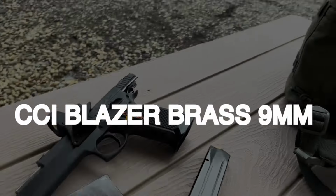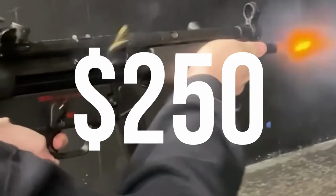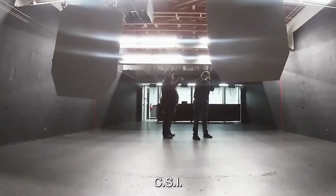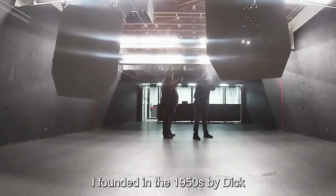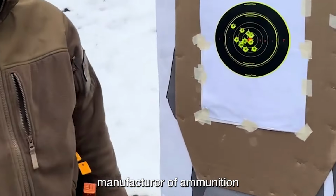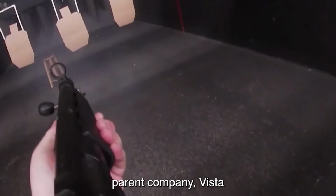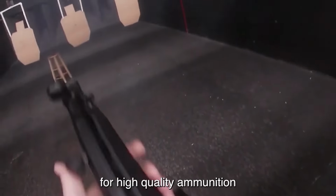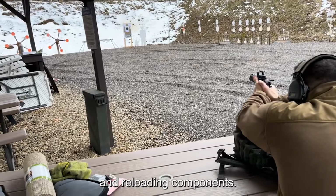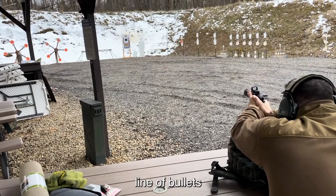Number 6. CCI Blazer Brass 9mm. $250. CCI, founded in the 1950s by Dick Speer and Arvid Nelson, is the largest manufacturer of ammunition in the United States. The company's parent company, Vista Outdoor, is known for high-quality ammunition and reloading components. CCI also sells the popular Gold Dot line of bullets.